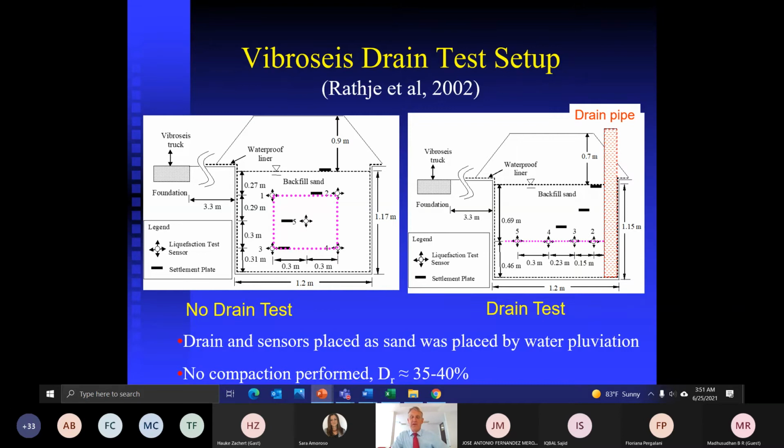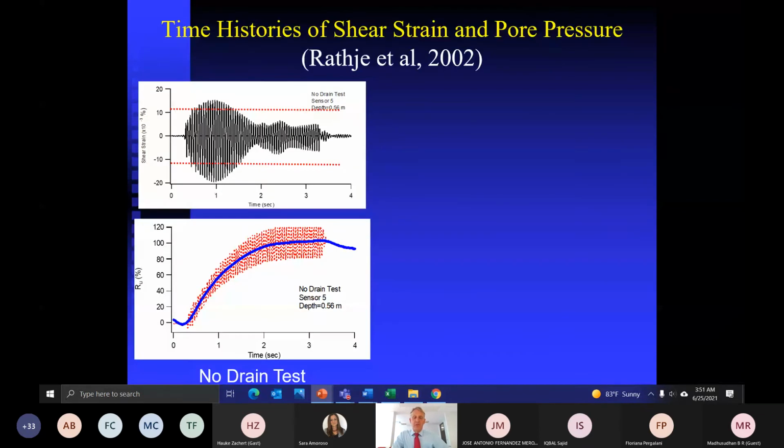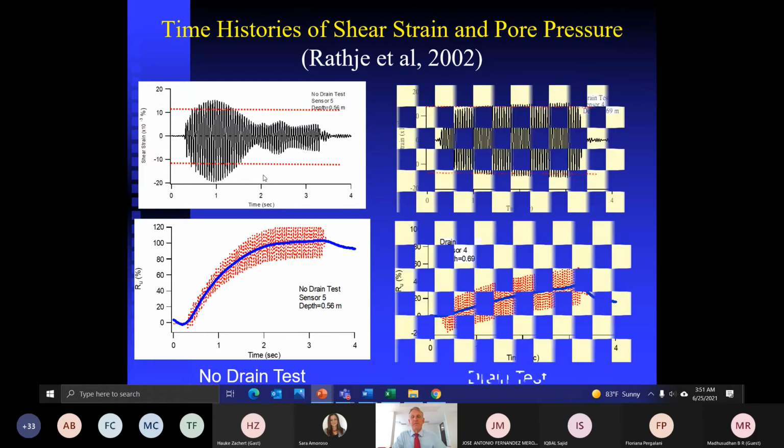There's no compaction performed on the sand. It has a relative density of about 40%. So with no drain in place, the vibro-seis shaking produced liquefaction in 3 seconds, but that's about 60 cycles of loading with this shaker. And you're seeing shear strains of about plus or minus 10%.